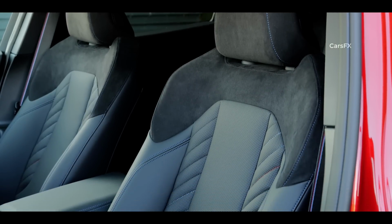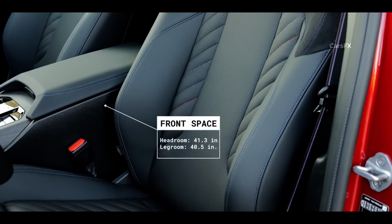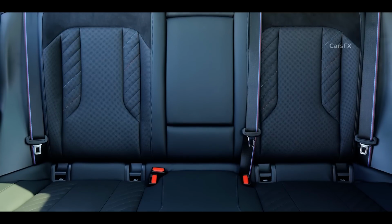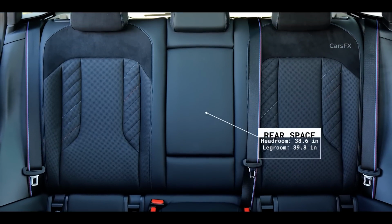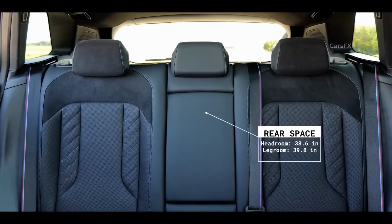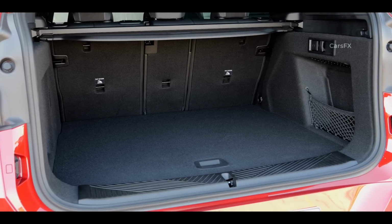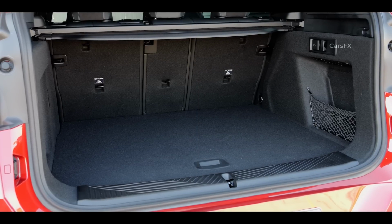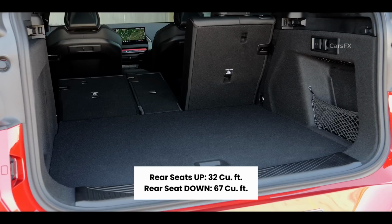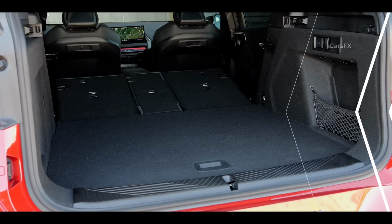As for the X3, up front there is plenty of space with seats that are fairly comfortable and easy to live with over long distances, though some might find them a bit on the hard side. At the back, the bench seats are a bit flat, but space is generous and comparable to that in the XC60, however comfort remains a win for the Volvo. As for cargo space, the new X3 gains 10% thanks to its extra length. It now swallows a class-leading 32 cubic feet with all the seats up. Fold the second row down and that number grows to 67 cubes.